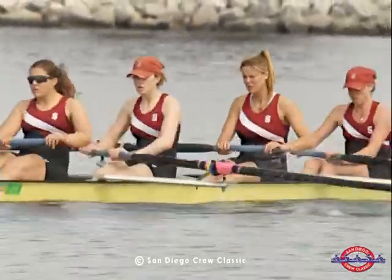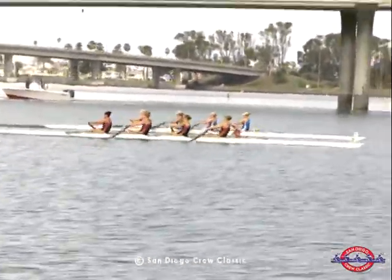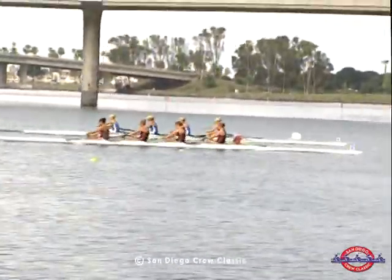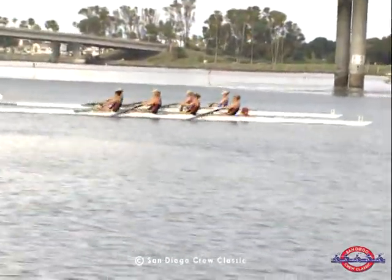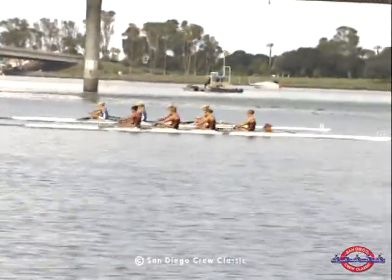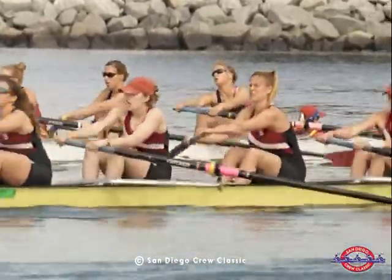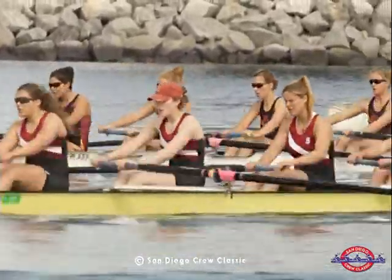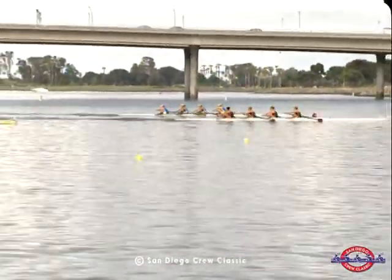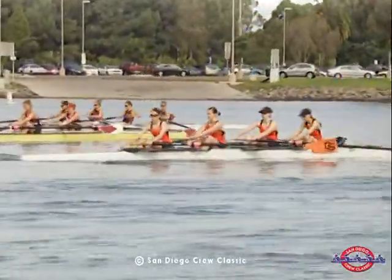Coxswain sitting in that Formula One position, looks over, sees where they stand with crews around them. But as we approach the 250-meter mark in lane 2, University of Southern California is the leader, followed by UCLA in lane 1. Then out in lane 5, it's Oklahoma. Also on the hunt in lane 3, Stanford University. Then all the way outside to the Iowa Hawkeyes. The 6th place crew at this point, Oregon State.